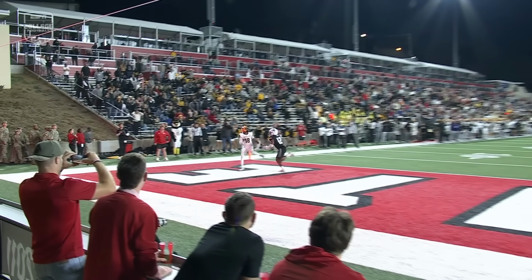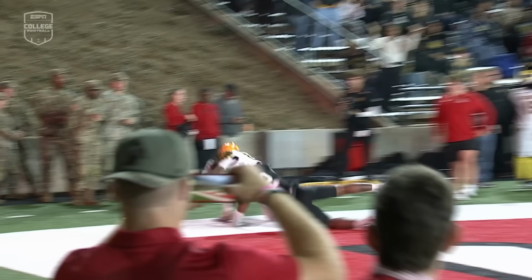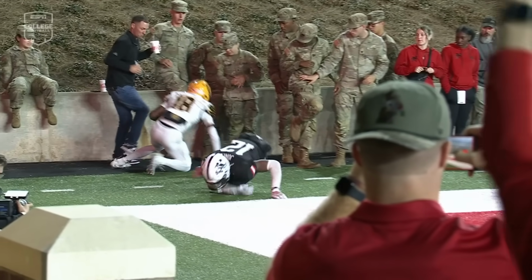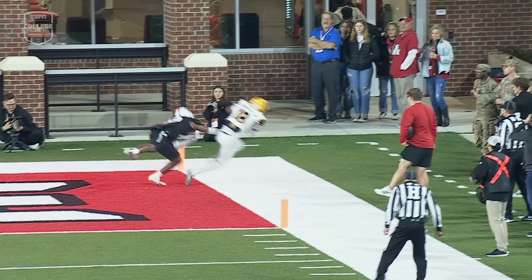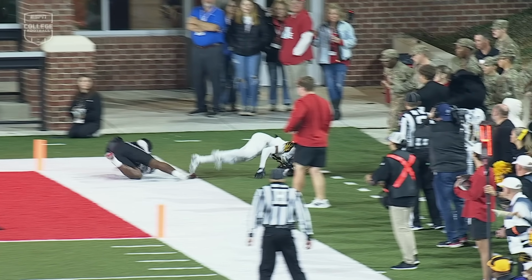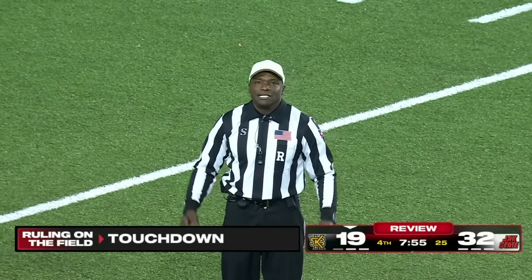At the moment, it's a 13-point game. If they get a 2-point conversion, it's a touchdown, a 2-point conversion, and a field goal away from tying. They're playing the math game here based on the 2-point attempt. But one more look here. His foot is down. Does he have the ball, and does he survive the ground? After review, the ruling on the field of a catch for a touchdown is upheld.